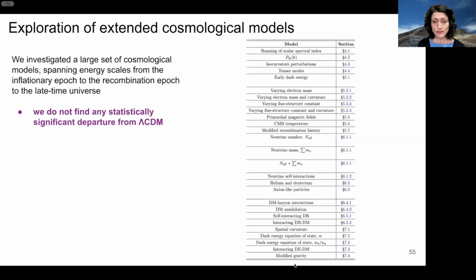Okay, so to test our baseline cosmology results, we investigated a large set of cosmological models, both testing foundational assumptions in lambda CDM and setting constraints on its extensions. We look at physics that spans energy scales going from the inflationary epoch to the recombination epoch, all the way to the late time universe. And we do not find any statistically significant departure from lambda CDM, which holds as our preferred cosmological model.